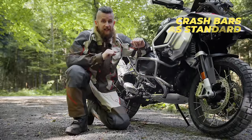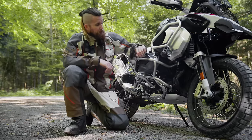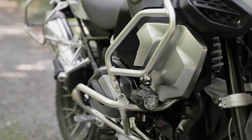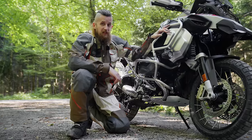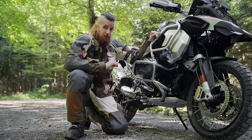And the third and last reason why I chose the Adventure model over the standard GS is that it comes with both lower and upper crash bars. For me, this is crucial as I tend to drop my bike at least once a month when I'm out riding in the dirt. Also, the upper crash bars work as a perfect base to attach my accessory bags to, which we'll come to in just a minute.